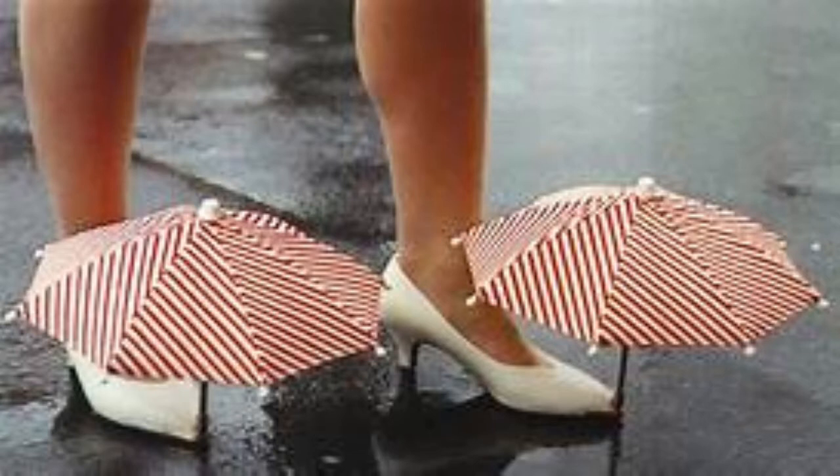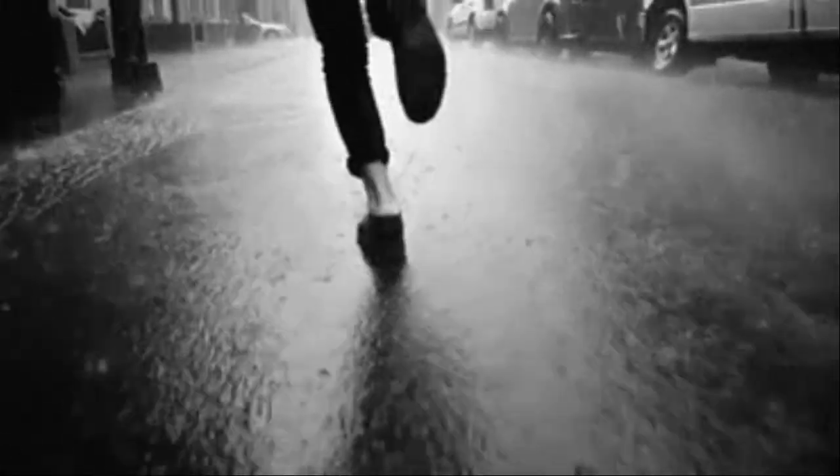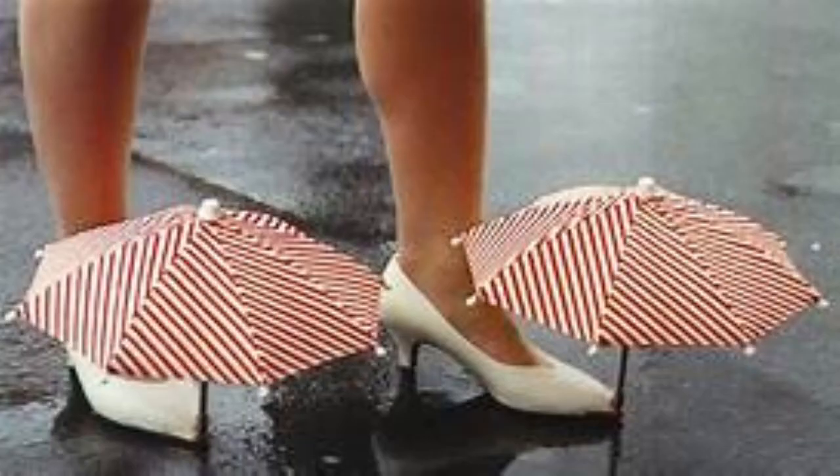Number 4. The shoe umbrella is exactly what it sounds like. Tiny umbrellas which are affixed to the toe of the shoe in order to keep your shoes dry in the rain. However, considering the fact that when walking in the rain, most of the water that gets on your shoes comes from the ground, being kicked up while you walk, it's easy to see how the shoe umbrella is actually quite useless.